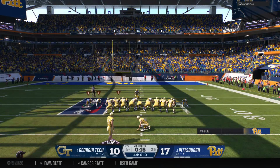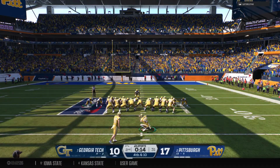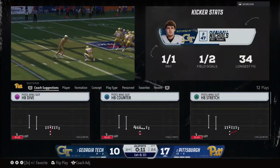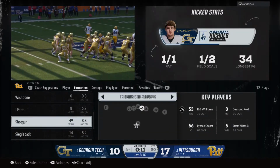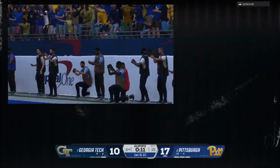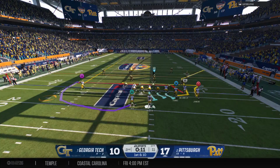So now on 4th down, out comes the field goal unit. He connected the first time. This attempt is from 44 yards away. Oh, and he's off target. It's no good. And after the miss, still down by 7. Now that's going to go down as an empty possession for this offense. No points as he's off target. Now you can see he's hanging his head. Poor kicker.